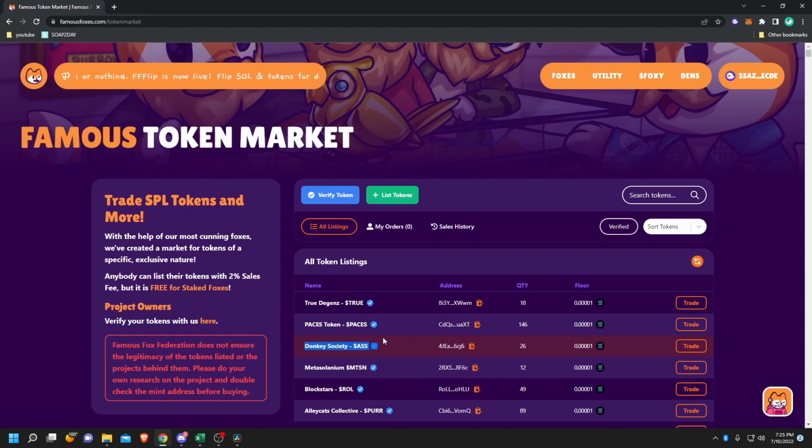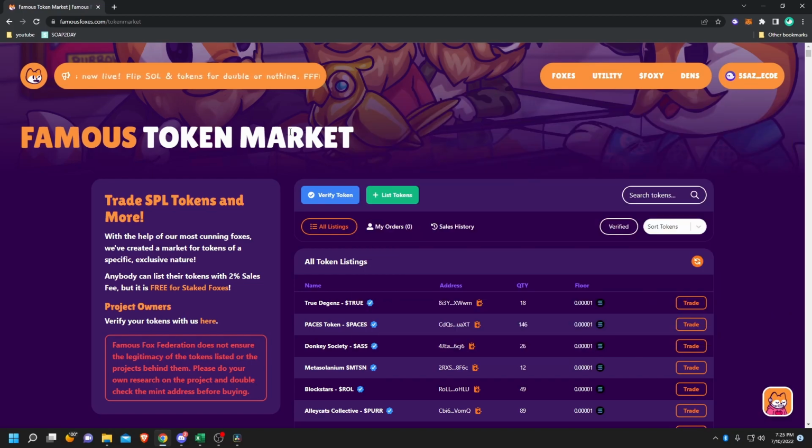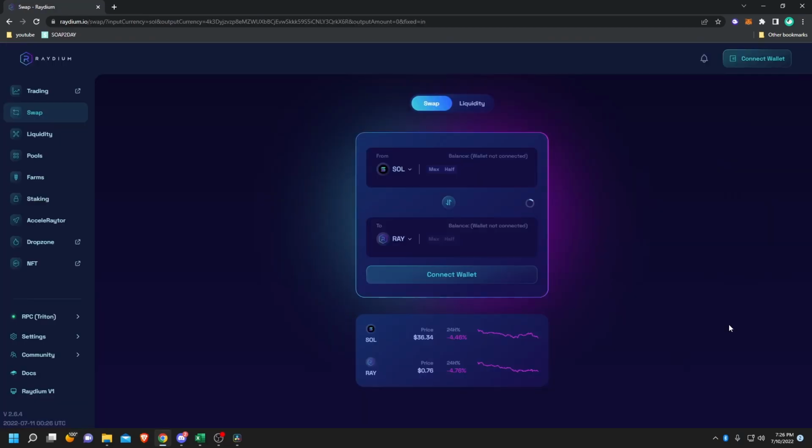There's also a lot more tools in the famous token market. If you go to here, utility. Is it utility? I think it's somewhere here. Oh yeah, the utility. You can see Foxy Swap, Foxy Send for bulk sending NFTs, Foxy Sweep, Foxy List. The list goes on and on, but I think you have to be an actual Fox holder to use these tools. I'm not too sure on that. I mostly just use the token market to buy and sell tokens and also the raffling system sometimes to try my luck.